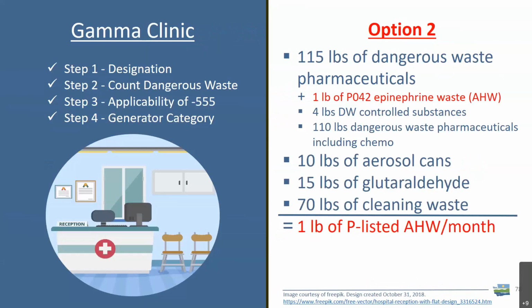Let's look at Gamma Clinic's monthly dangerous waste count when managing under the SQG regulations. We're starting at step 4 since we're using the same facility and same waste totals. All of Gamma Clinic's dangerous waste is counted in the monthly accumulation. They have 1 pound of hazardous waste and 209 pounds of dangerous waste. They remain a true SQG.